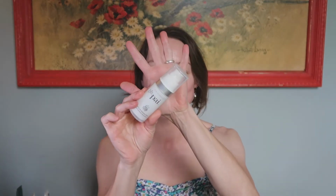Okay. Oh, I do have that Pai serum. It's called Back to Life Hydration Serum. This was really, really nice. I really enjoyed this. It is a hyaluronic acid serum. It says for dry and dehydrated skin. Yeah, I really like this a lot.